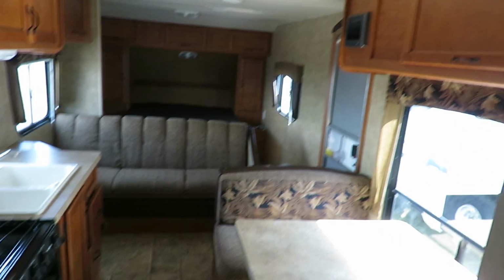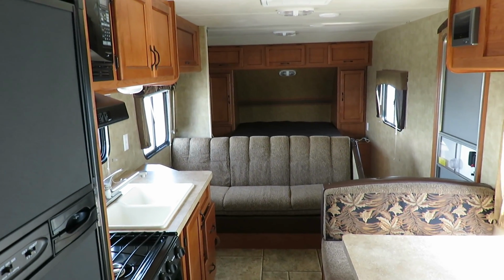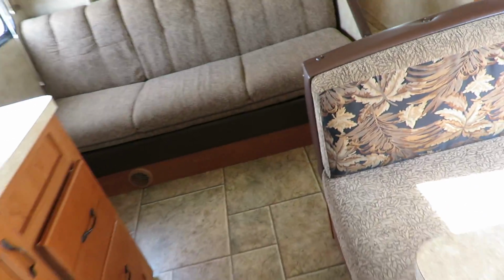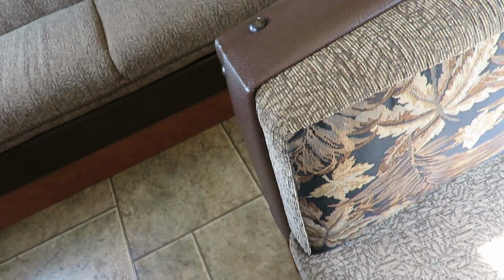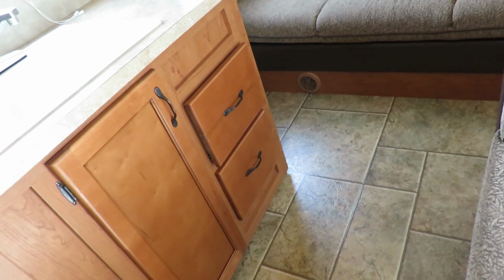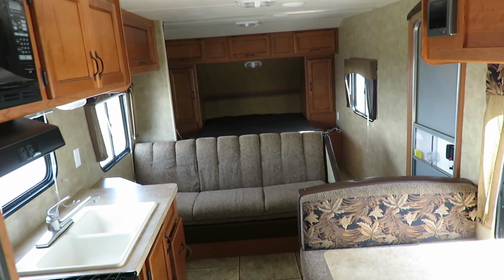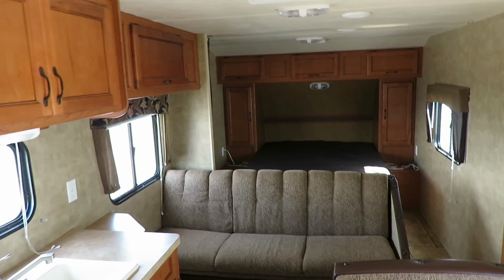Moving forward, I want to take a moment to point out the fact that this has been very well kept. I should have mentioned that sooner. Inside and outside, this is in great shape. I've learned to look at corners of dinettes and whatnot, because people really tend to wear and tear and grind on these. But you can see it's not worn down. I mean, everything's in really good shape. The floor shines. They obviously cleaned their RV. The sinks are clean. The shower's clean. It was very well maintained. This is not something I'm expecting you're going to have to do work on after you buy it.